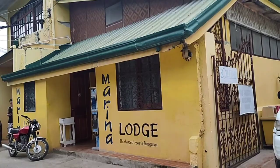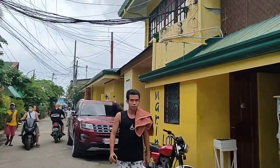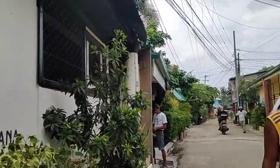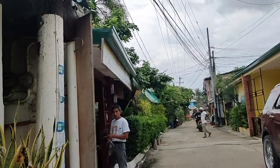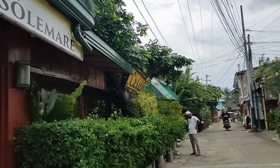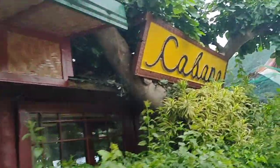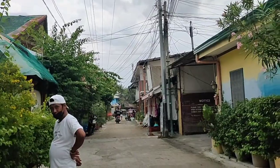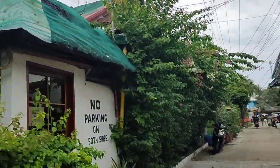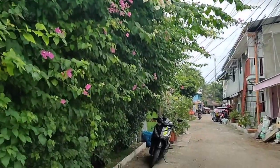Alright, guys, so this is also part of the Marina Lodge. So here we go. This is very, very easy to locate because it is within Panagsama Road, Panagsama Beach. And then when you're walking nearby, you would be able to see, of course, souvenir shops and restaurants everywhere. So let's go.